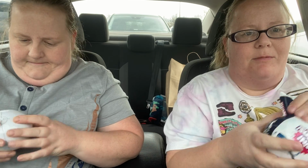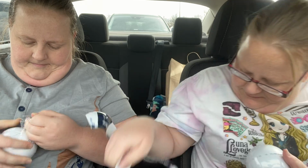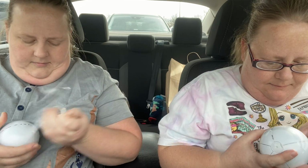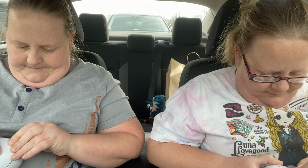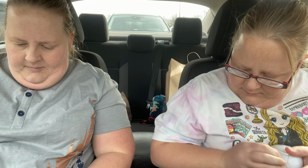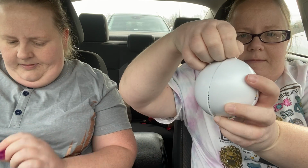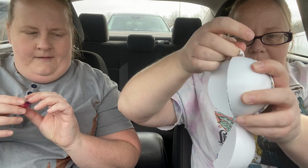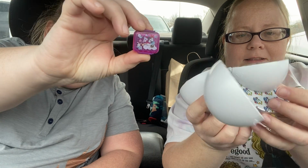And it has a tear strip, guys. All about the tear strip. They don't always work though. Oh, it didn't do it as pretty as it should. First thing I got was a Minnie Mouse lunchbox.